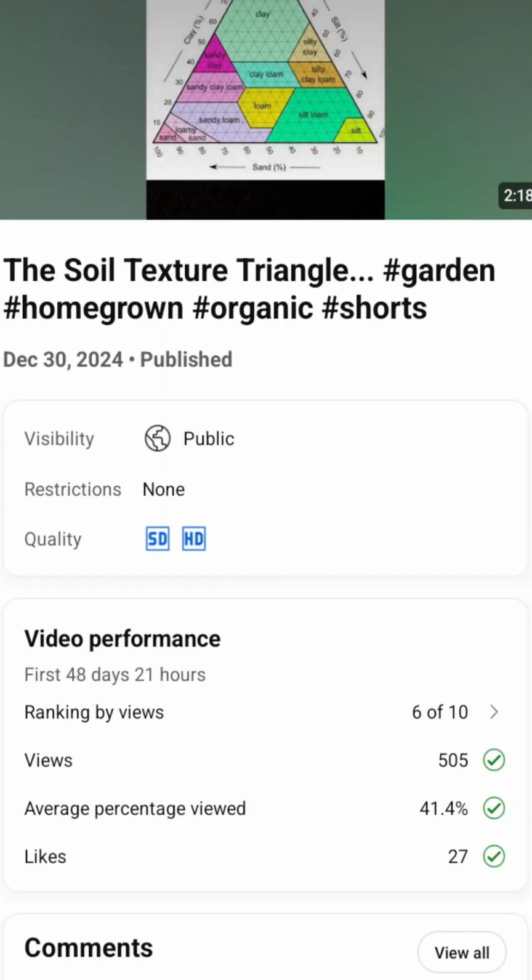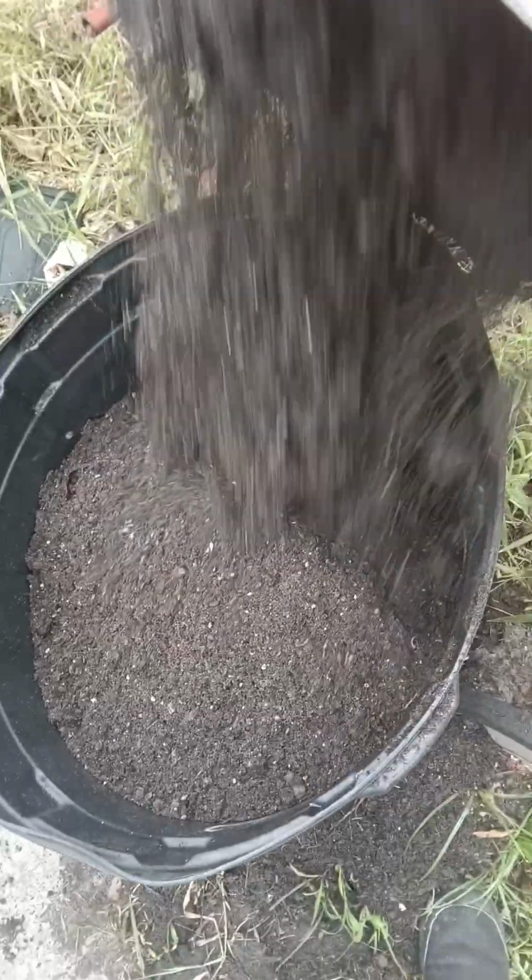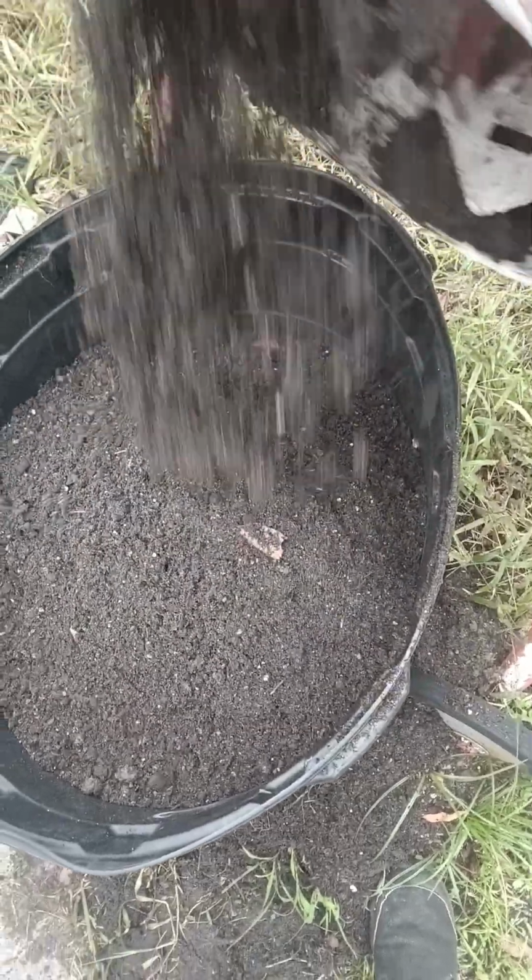First, you have to have soil texture. I've done a whole short on this, and the best texture depends on what you're growing, but choosing the right soil texture for your crops is the backbone of soil optimization.